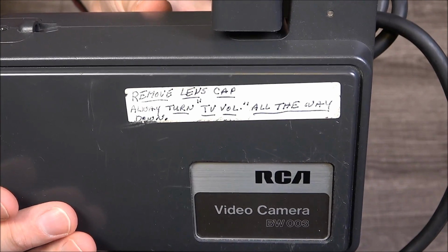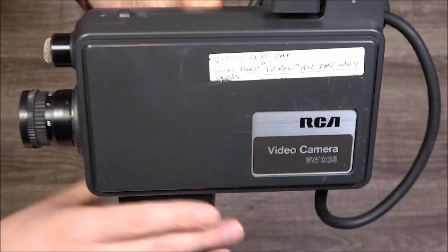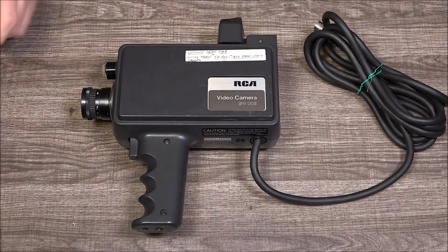And as you can see, whoever was using this was a real hardcore techie, you know, deep stuff like remove lens cap, turn the volume off on the TV, because otherwise it's going to be feedback city in most circumstances.